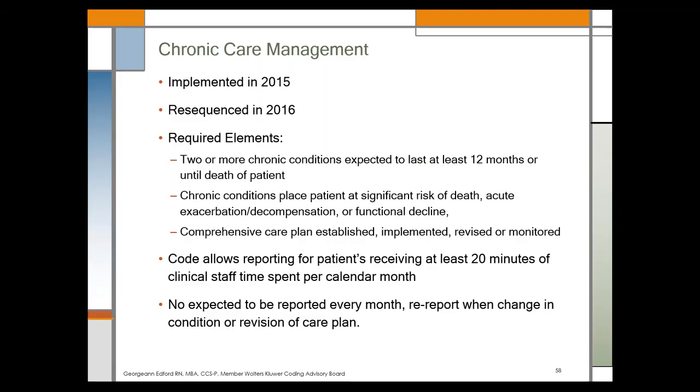The chronic conditions place the patient at significant risk of death, acute exacerbation, decompensation, or functional decline if they're not monitored, but does it require a physician encounter all the time. What they want to see happen is that there is a comprehensive care plan established that is implemented, and then it is revised and monitored. They are not expected to be reported every month. It only gets re-reported when there is a change in the patient's condition or a revision of the care plan.